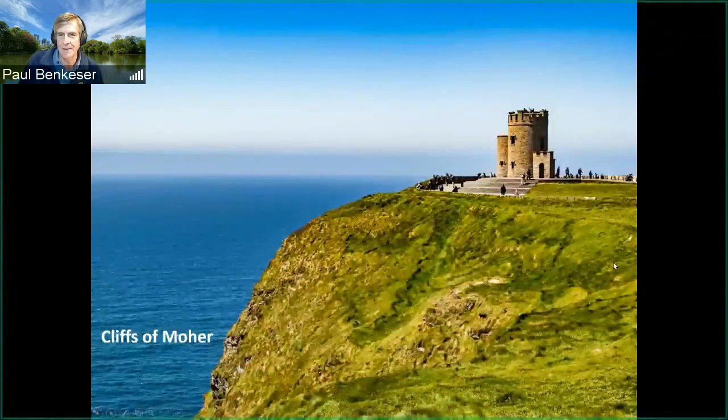Here's one of those sites that I mentioned, the Cliffs of Moher, kind of breathtaking views along the west coast of Ireland. Virtually every Georgia Tech student that participates in this program will find their way to the cliffs before they leave Ireland.